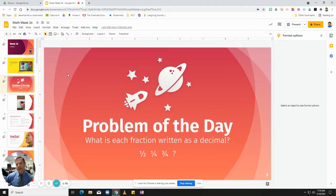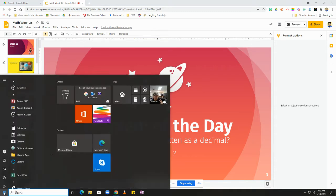What is each of these written as a decimal? So if I have 1/2, what is that as a decimal? I'm going to give you a clue, and then you can pause the video. 1/2 of a dollar. You see 1/4 right there? What's 1/4 of a dollar? Think of what it takes 4 of to make a dollar. And then 3/4 of a dollar. So go ahead and do that, and we'll dive over here and check out what the answers are.